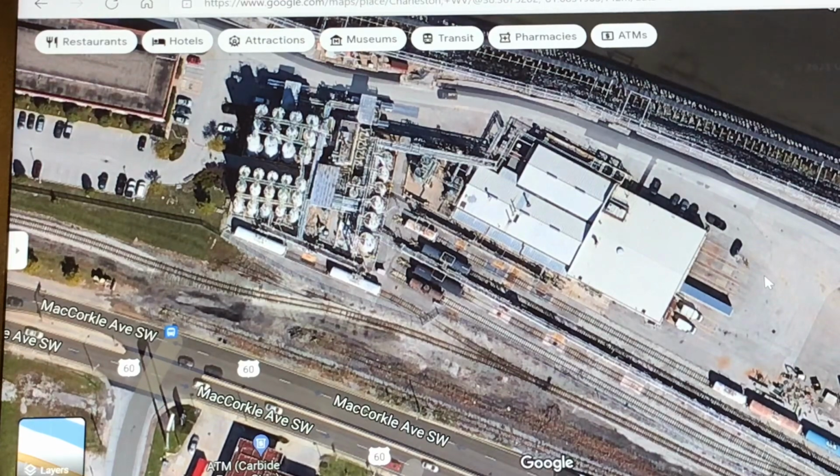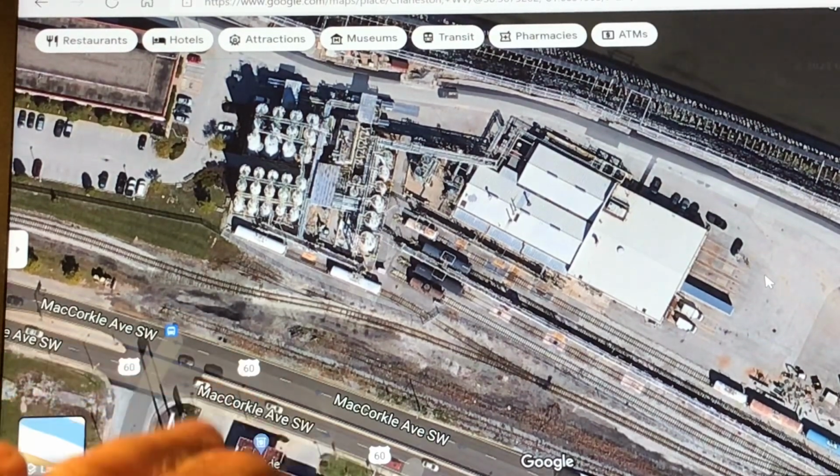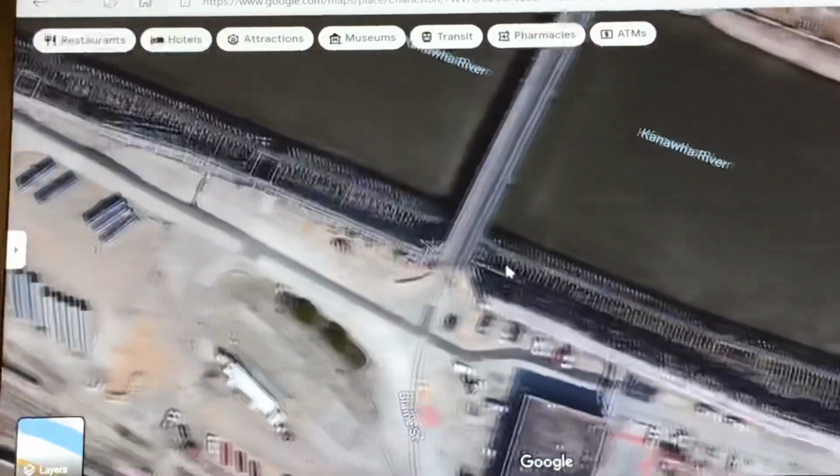So this is a Dow Chemical plant, and not in this picture, they have two bright yellow switchers there, which obviously they've acquired since this picture was taken, I guess. But there's no way, McCorkle Avenue Southwest, there's nowhere to pull over on that. That's US Route 60. Again, tons of tank cars, but what I really wanted to show you here was they built their own bridge.